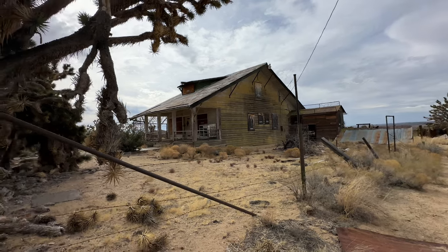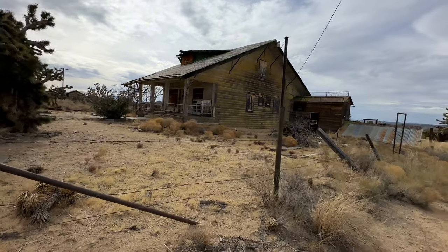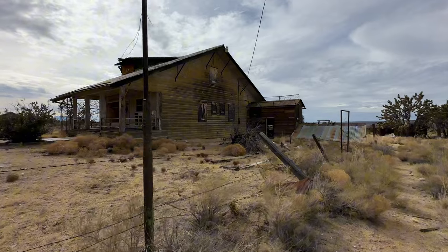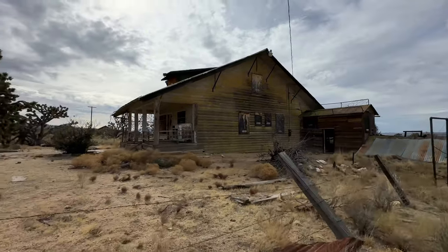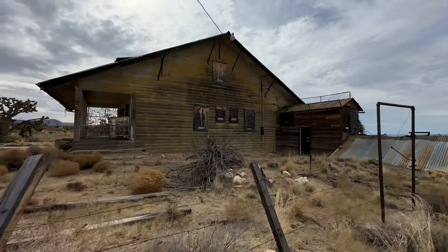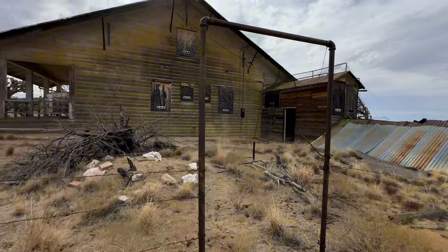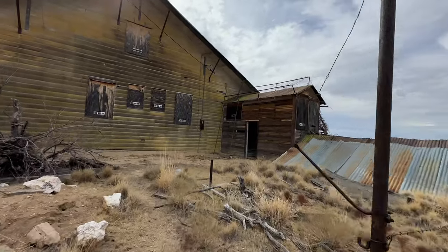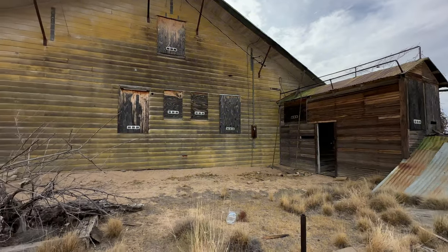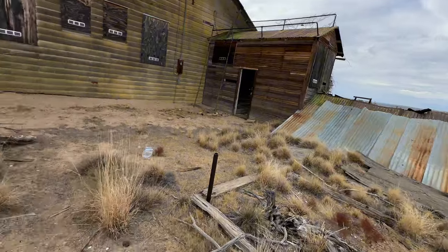All right. Well, welcome back. We are at another location. Look at this place. This almost looks like a very well explored house already. I don't know if it's a church. I don't know what it is, but we're going to find out here in a second.